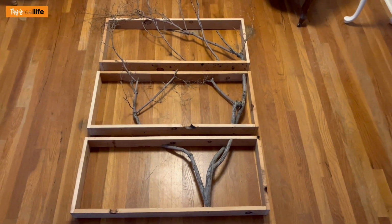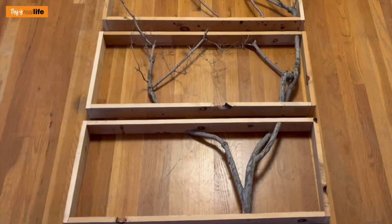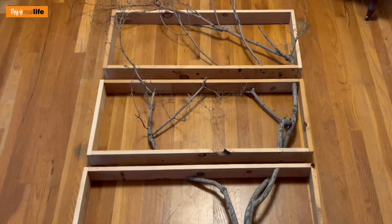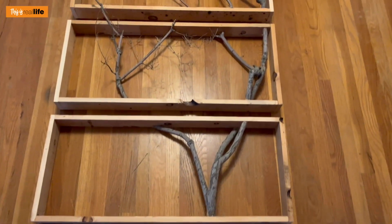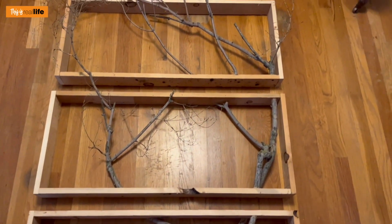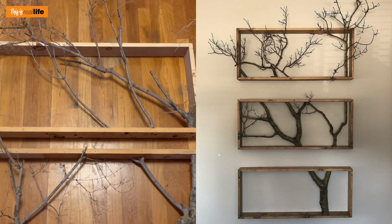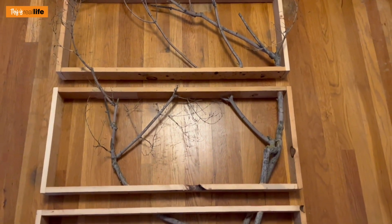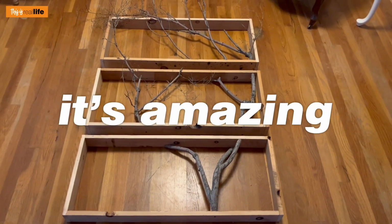Look at it. I'm trying to give you the bird's eye view of what it will look like. Just picture the floor is a wall and this is what it is going to look like. How awesome. Can't nobody tell me this does not look exactly like the photo inspiration. Can't nobody tell me. And we did it with a tree that we chopped down with our chainsaw. It's amazing. Well, we did it.